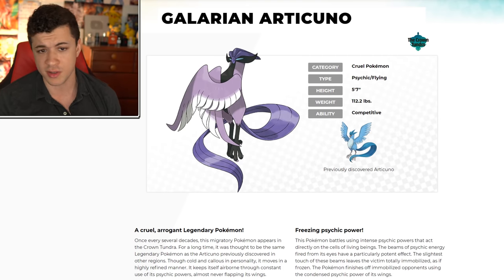In battle, this Pokemon overwhelms opponents with its speedy movements and ferocious kicks using its naturally mighty legs. I don't know, this thing kind of looks like it skips leg day to me, but you know what they say, never judge a book by its cover.